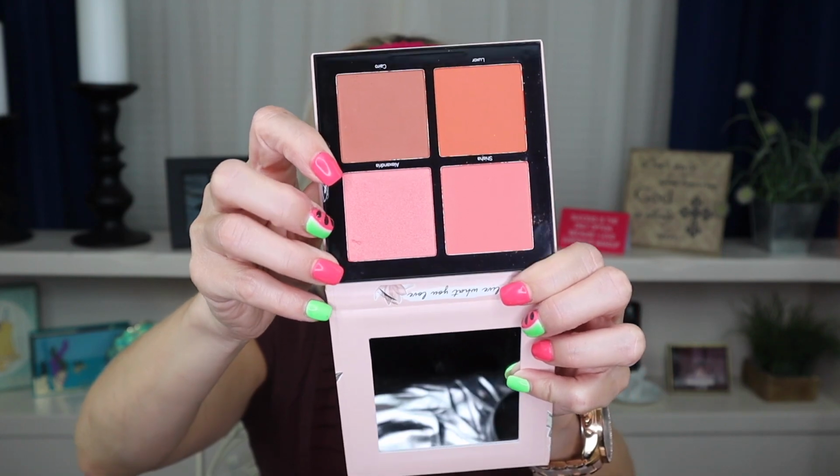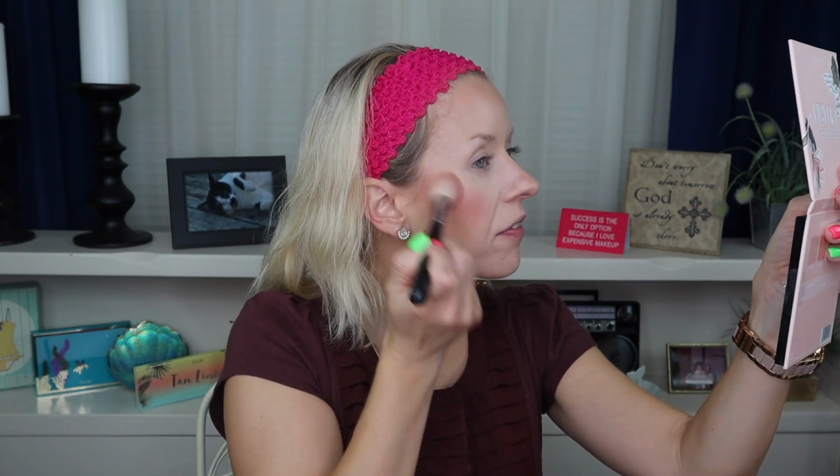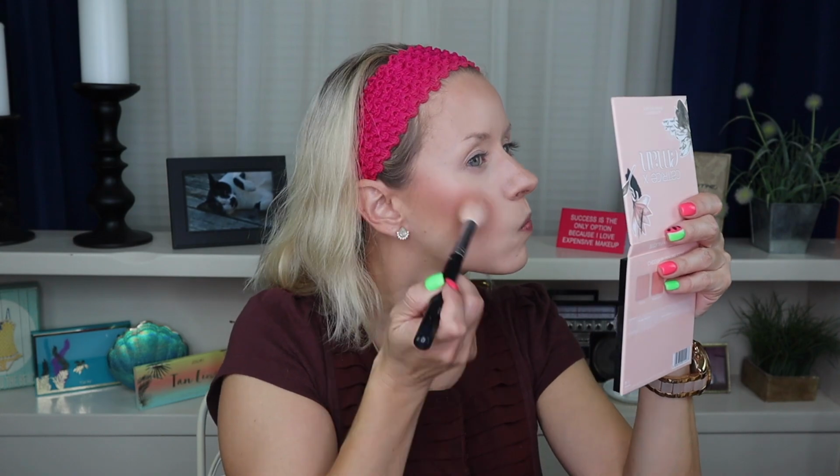All right, so I'm gonna go in with Alexandria, which is this shimmery shade right here, a pinky, peachy, shimmery shade. I'm really gonna tap off the excess. I'm almost afraid. Oh, that's pretty. Wow, even with tapping off the excess, you still get some nice payoff there. That's really pretty. Ooh, we got some nice cheeks going on here.